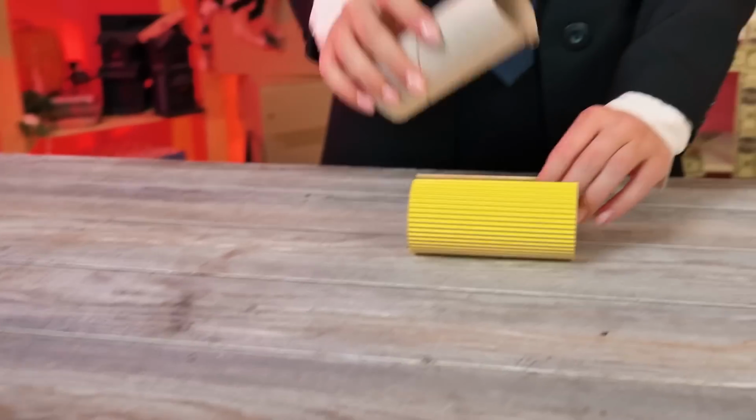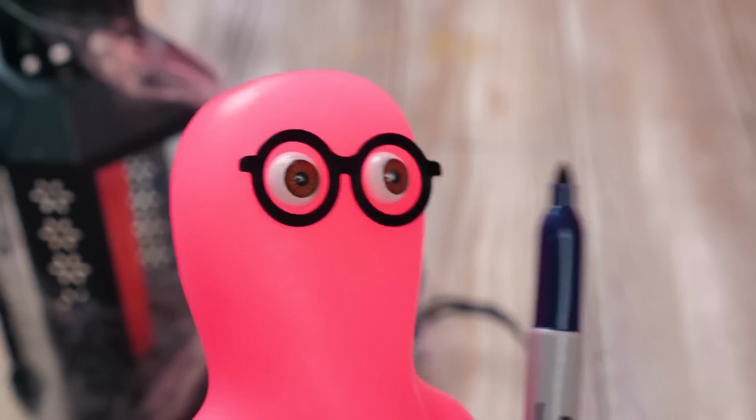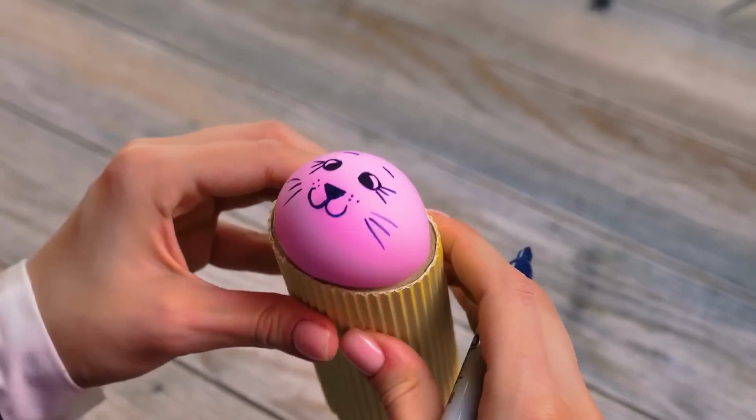Wrap the paper roll into corrugated cardboard. We'll take a half-inflated balloon and put it inside. Nancy! Hey, Nancy! Look here! Like this. Oh, what a cutie!